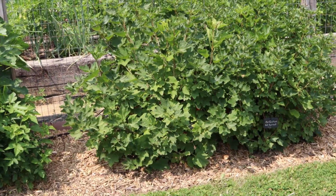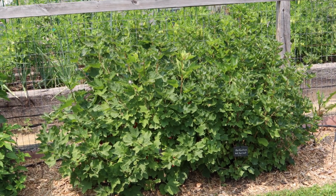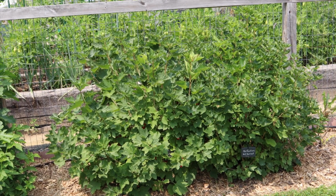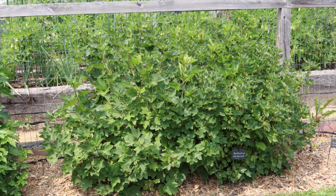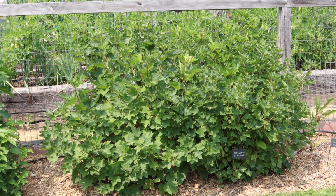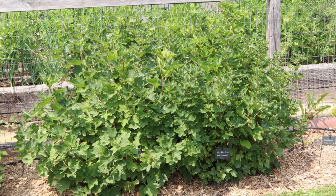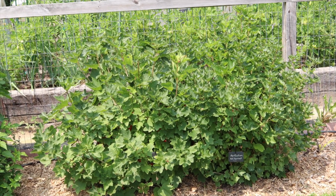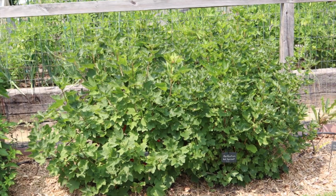Then we've got our 2 currant plants that are growing, and we've already harvested from these. We've got to probably do a second harvest, but what we do with these is we make a sweetened syrup from these, and then we freeze that syrup, and we use that for making ice pops.